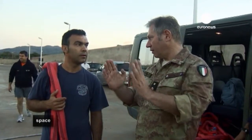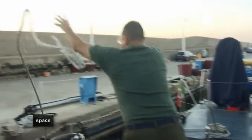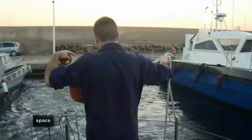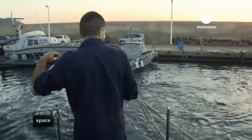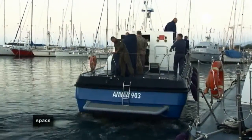It's sunrise at this small port near a military base in Sardinia. On board are Italian soldiers and a handful of anxious space engineers. They're about to test a new spacecraft known as the IXV, or Intermediate Experimental Vehicle. Today, it will be dropped into the Mediterranean.